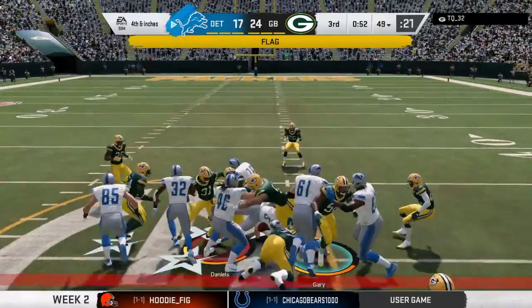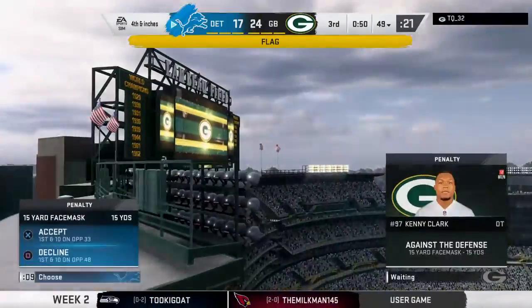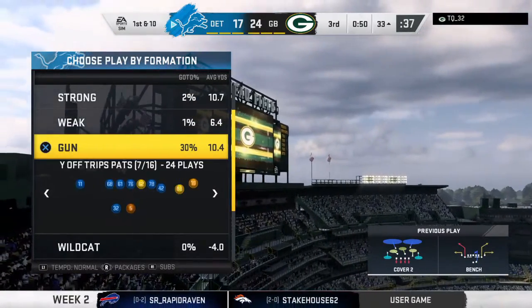They'll go with the keeper. And he'll be brought down with the first down and a late flag here, too. And he may get a few more tacked on for good measure.